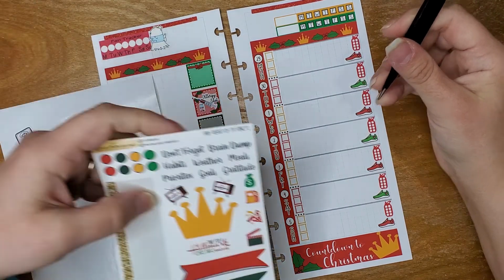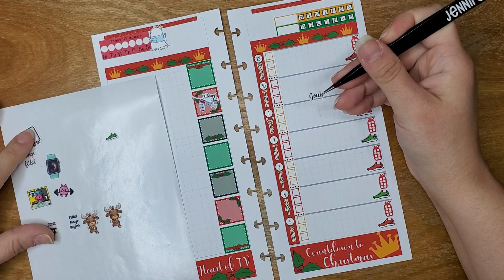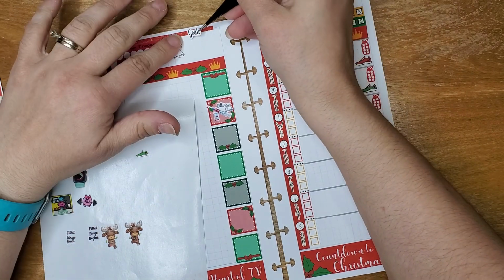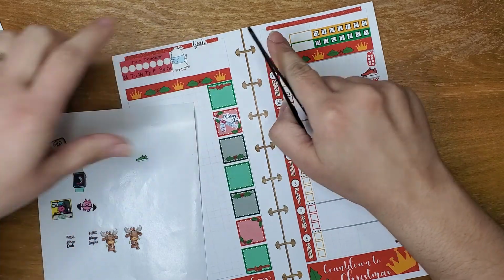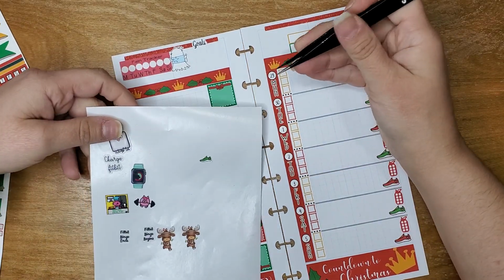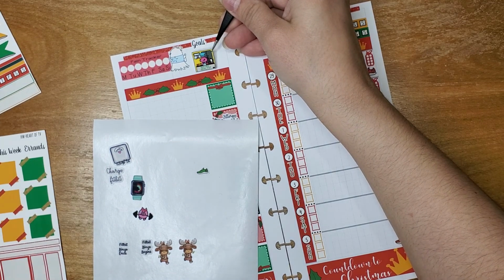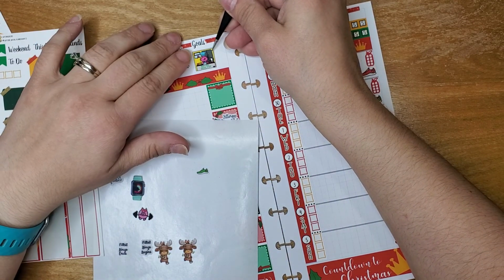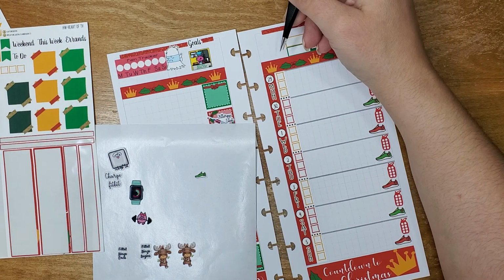So yeah. We're going to use the gold script for... I guess we'll put it here, and then I may split it between here and here. Because eating healthy, and then I can put the other two here, I think.